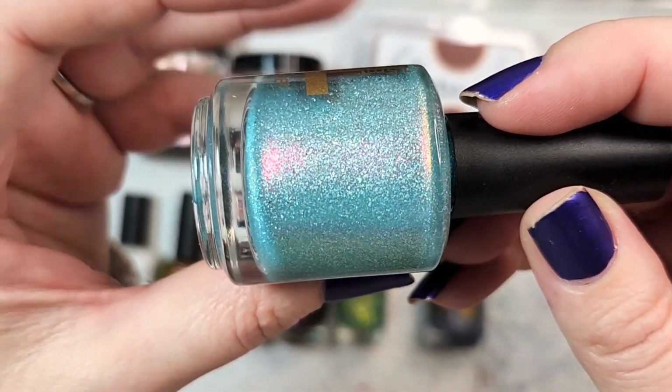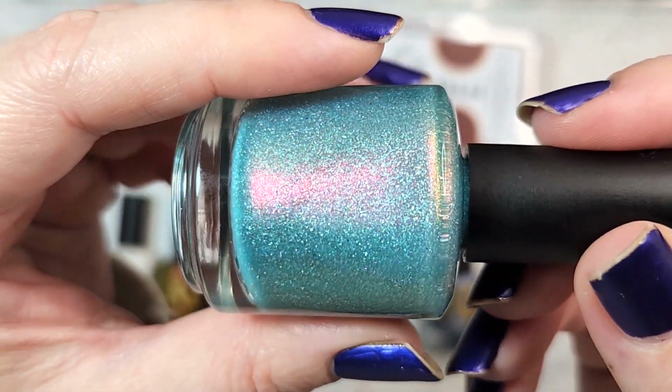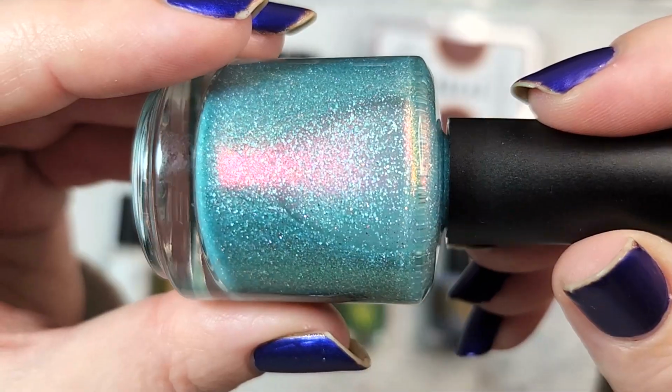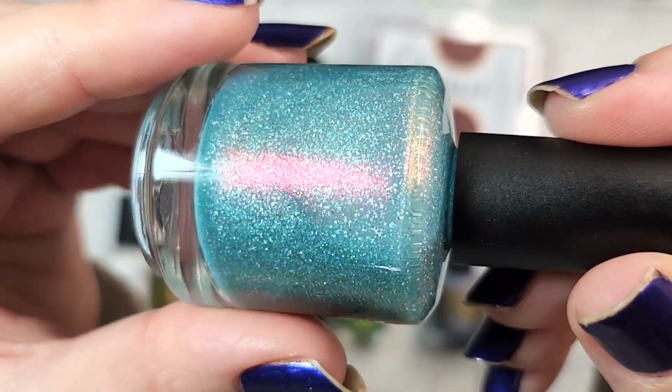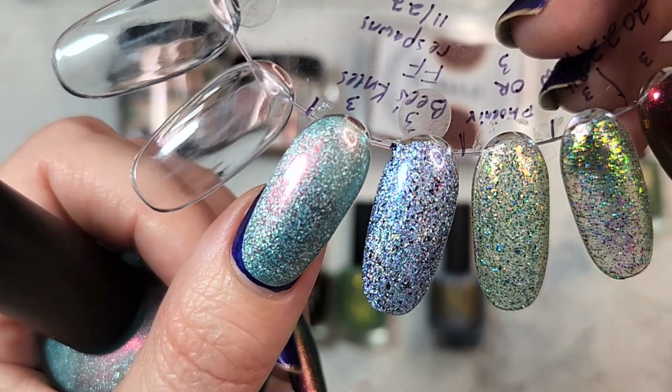This kind of minty shade is definitely right up my alley. I love this kind of color for spring, and I definitely don't have anything with this kind of shimmer in it. It adds a beautiful warmth to this color, and it's just gorgeous. So here's that one in 3 coats.